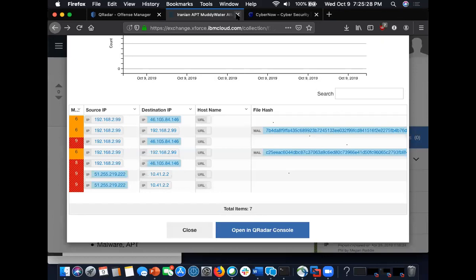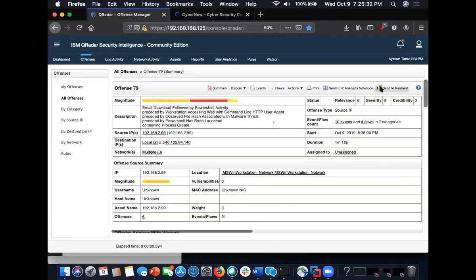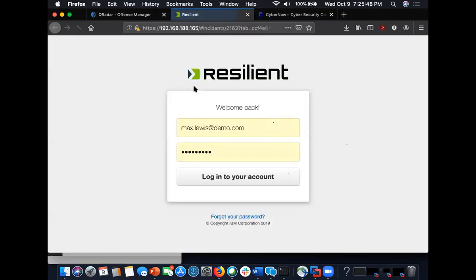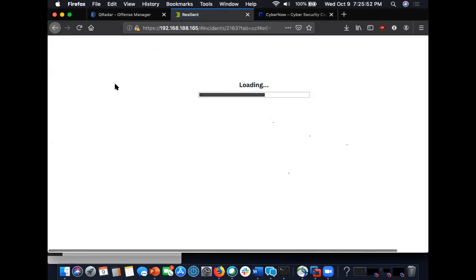So now that I've shown this feature, I will go ahead and move this over to Resilient. We got this incident. We realized that it looks like it might be an Iranian attack happening against our system here. What I can do is just send this over to Resilient. I'm going to call this a phishing incident. And it's now bringing me right over to Resilient.